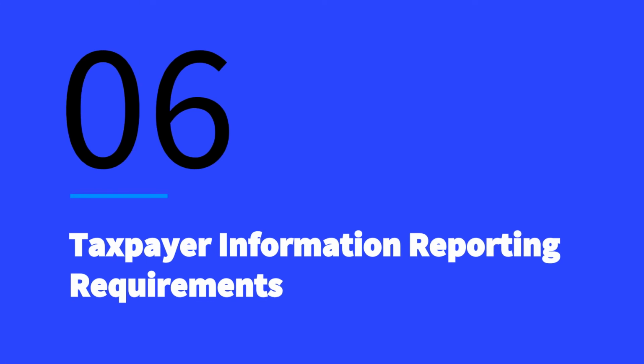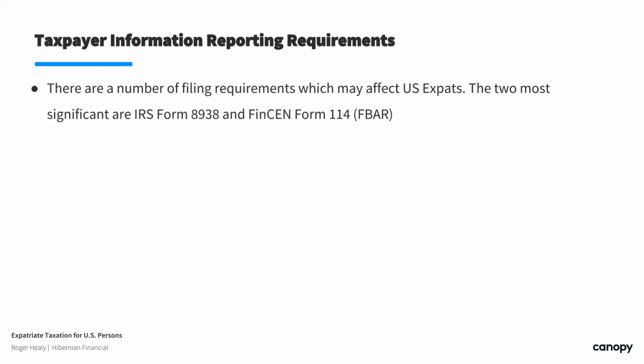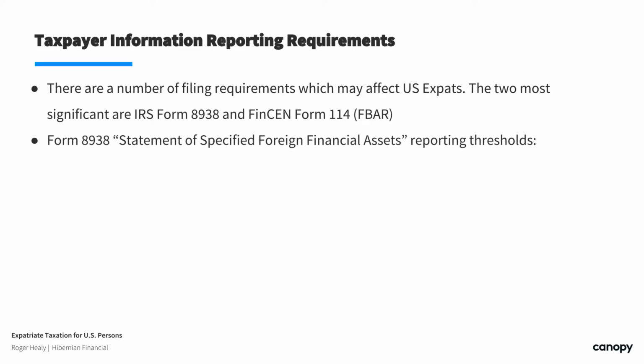We're also going to look now at the taxpayer information reporting requirements. There are a number of filing requirements which affect U.S. expats. They also affect U.S. residents, but not all U.S. residents will have these circumstances. The two most significant are Form 8938 and FinCEN Form 114, commonly known as the FBAR. These are fairly similar forms, so we're going to highlight some of the important differences. Form 8938, Statement of Specified Foreign Assets, is required for someone who is required to file an income tax return.